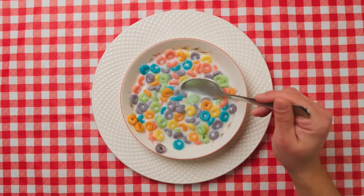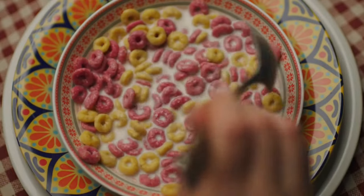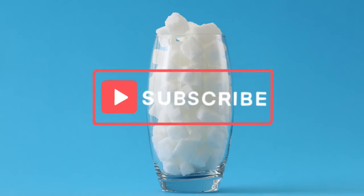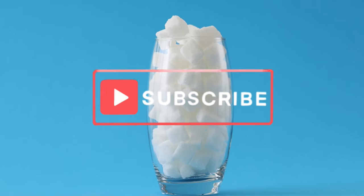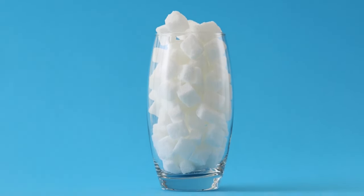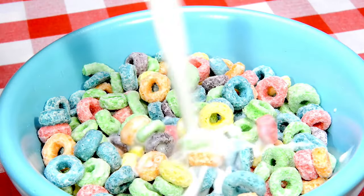First up, sugary breakfast cereal. These brightly colored rings might look fun, but let's look closer at what's inside. Typical contents of these highly colored and processed cereals are sugar, corn syrup, artificial colors, Red 40 and Blue number 1, BHT, which is a preservative. Now let's find out how it's made.